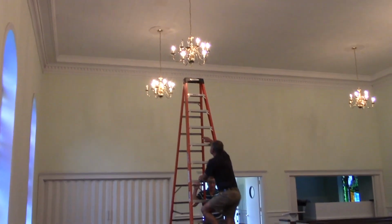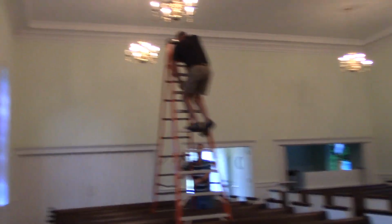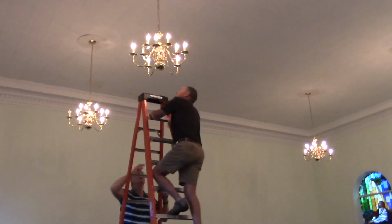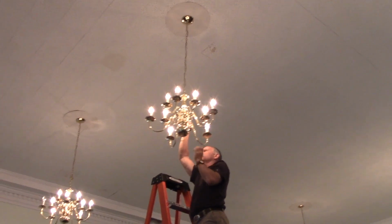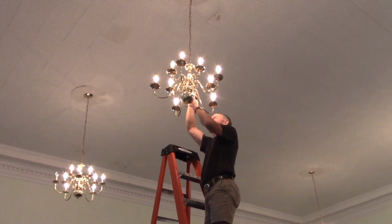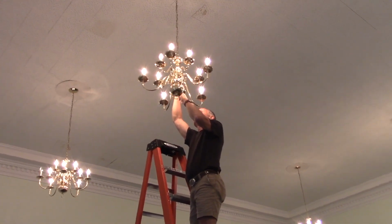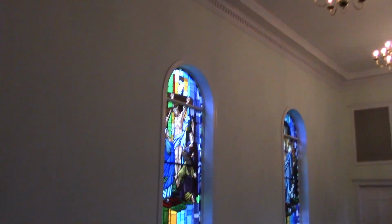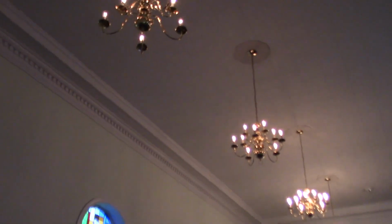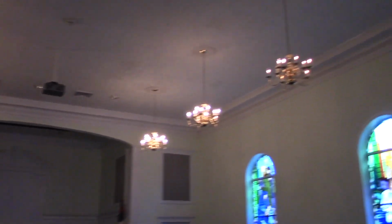Sometimes they loosen up and you can just tighten them up and they'll be all right. Here's a blown one. It's black at the top. You need one more? Or is that it? That's it. Okay. It's all done, and they didn't need my help at all. So, it'll be nice and bright now for Easter.